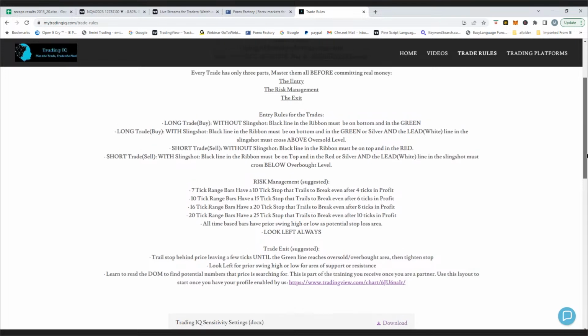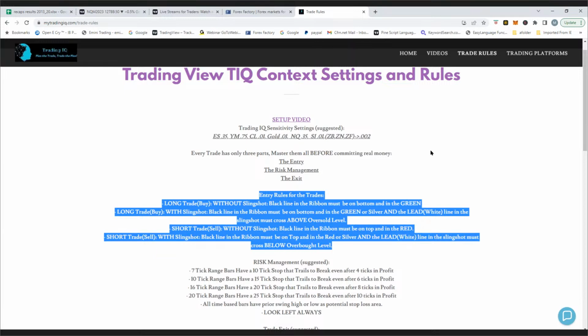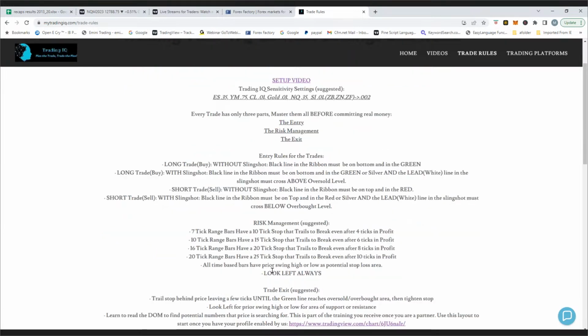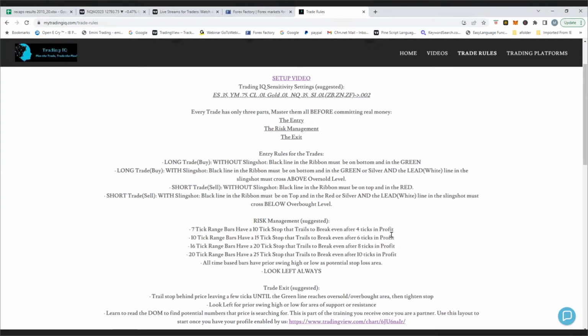But yeah, so every trade has only 3 parts, and you have to master them all before using real money. Okay, master them all in demo. But there's the entry, the risk management, and the exit. These are the rules for the entry. These are the rules for the risk management, depending on what time frame you're in: 7 tick, 10 tick, 16 tick, or 20 tick. I'll add some more to that this weekend. I'll add like a 4 and a 2 on that also.